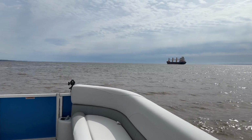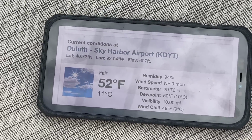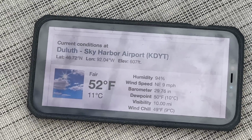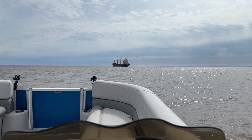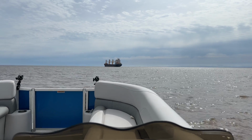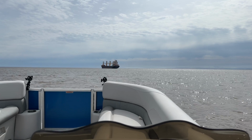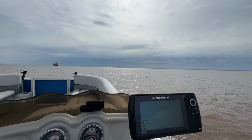Here's a quick weather update in Duluth, Minnesota. 52 degrees. Visibility on the lake, as you can see, 10 miles, very clear. Wind speed, 9 miles per hour out of the northeast. On the report that I read, the vessel is carrying project cargo. It doesn't really say specifically what that is, but it was picked up in Italy and made its way all the way here to Duluth. We've got a friend with us right now.